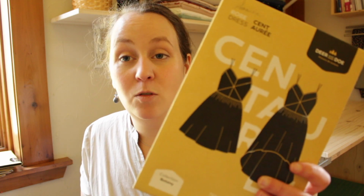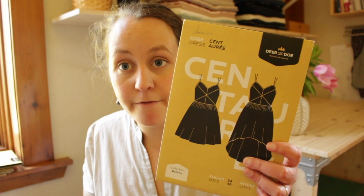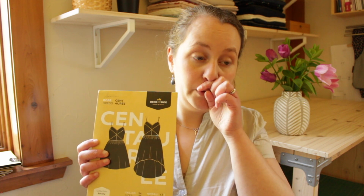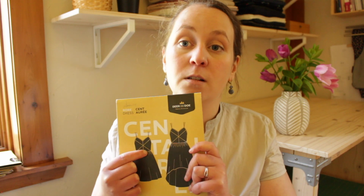But before I cut into that precious fabric, I need to make a toile. I don't do toiles often because I have a bit of experience in sewing and I know my common fit adjustments I need to make. But this, I think, requires a toile because of this intricate bodice. And because I'm gonna make it in the precious fabric, I don't want to get it wrong. So I want to make a toile first.